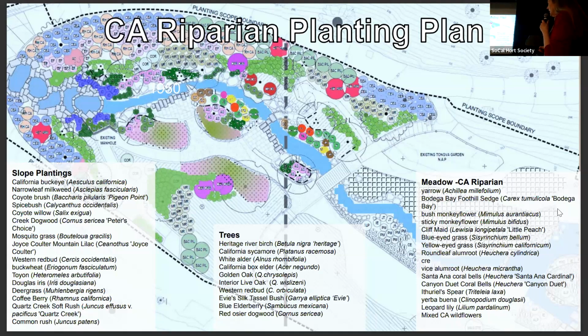But right here we have some meadow plantings, and there's a variety of things I'm going to show you. You can see in the list that for the slope plantings, we have mosquito grass, we have deer grass, we have California buckeye, we have many different things. The only tree that we planted that is not native was the Betula nigra Heritage, but it is a beautiful tree. And then, of course, the meadow plants.